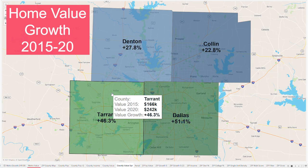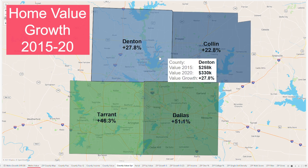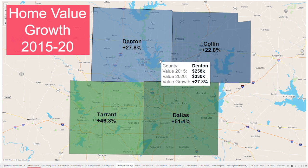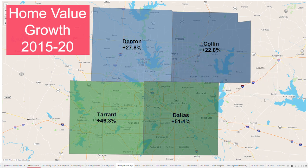That's roughly double the appreciation rates in Collin and Denton County, which are around 23 to 28%. So this is just really funky. Collin and Denton County are crushing it in terms of population growth and income, but lagging in terms of real estate value growth. The real estate value growth has been in Dallas and Tarrant County.